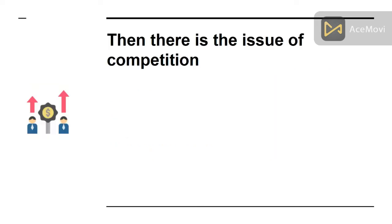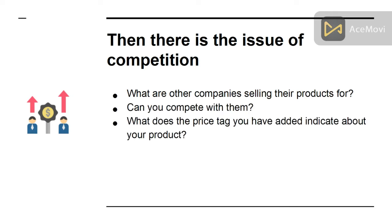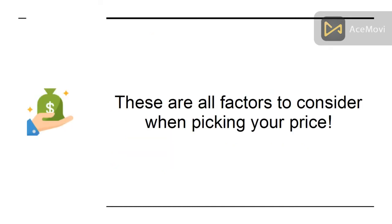Then there is the issue of competition. What are the other companies selling their products for? Can you compete with them? What does the price tag you have added indicate about your product? And what about special deals and offers? Have you left room? These are all factors to consider when picking your price.